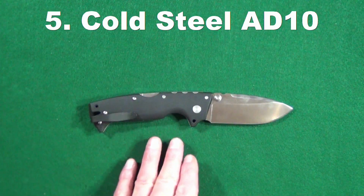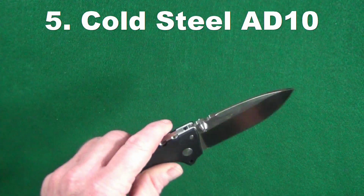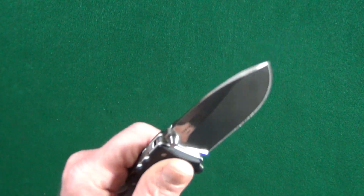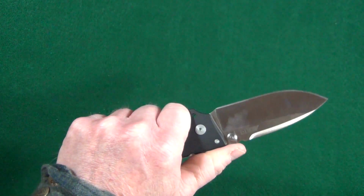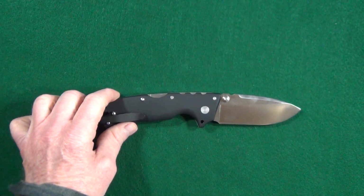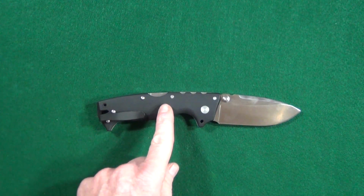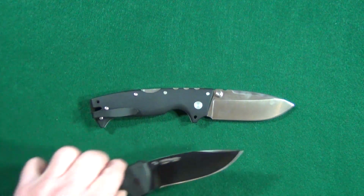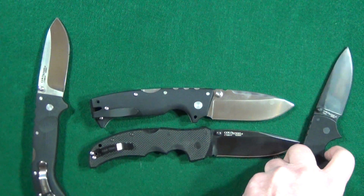Number 5 is the Cold Steel AD10. 3.9 millimeter blade stock thickness. Of course, you get that very strong triad lock. It has the bronze washers on the inside, like it should, and just an overall beefy, overbuilt construction. This is the second heaviest knife on this list at darn near 7 ounces, 6.96. But really, you could honestly maybe even substitute with any one of these.